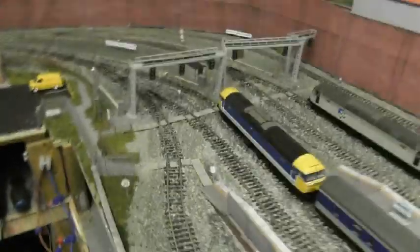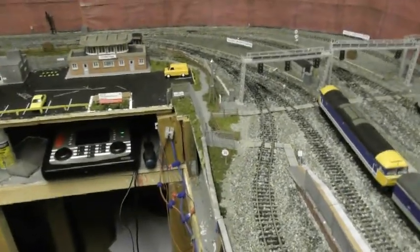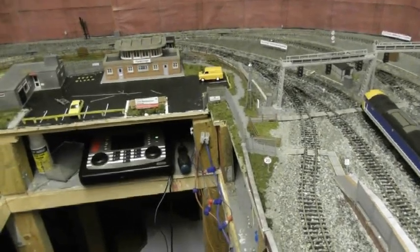And that's all glued into position, everything done, and that just about dried near that ballast. So with that all done, that is the January 2023 update from Clydebridge Station complete.